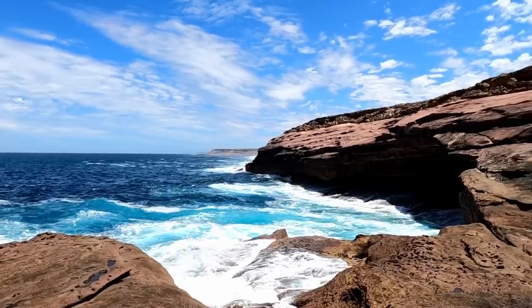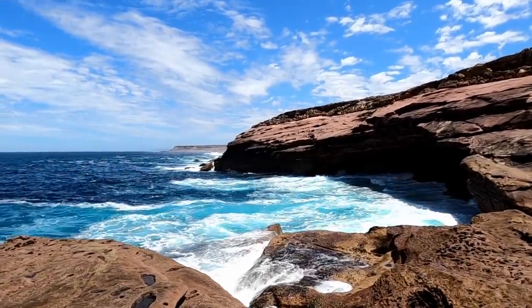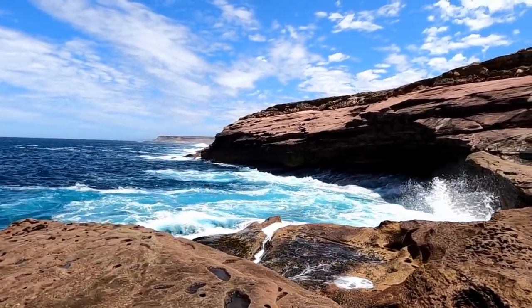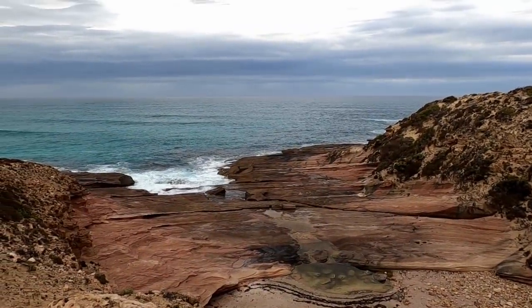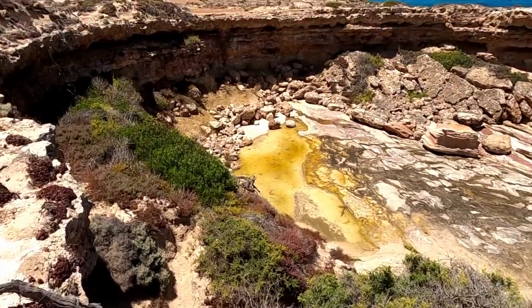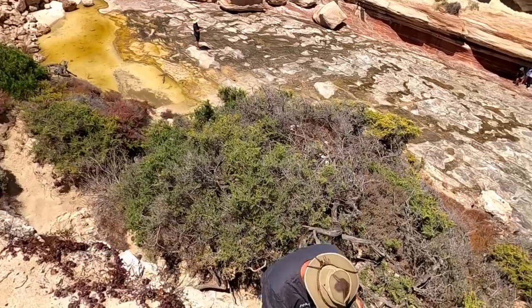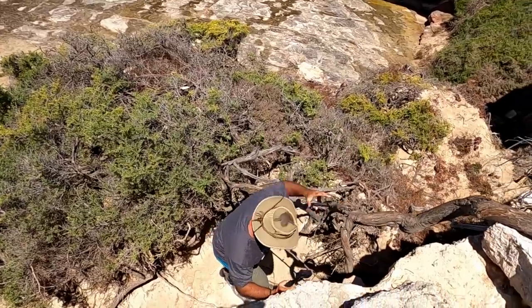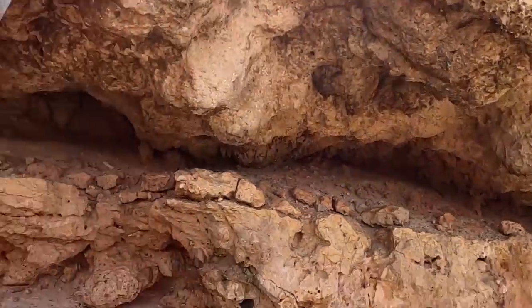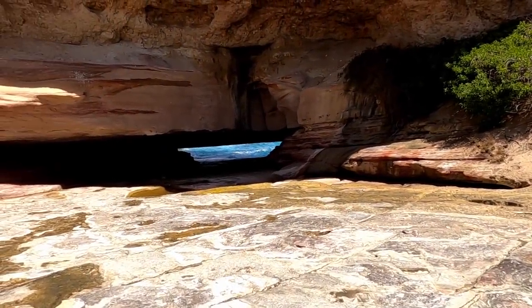There's the entrance. Woo-hoo-hoo. Look at the waves. The log ladder. We're going down. That is crazy. It's only the first step that's hard. Wow. That's pretty cool and high tide.